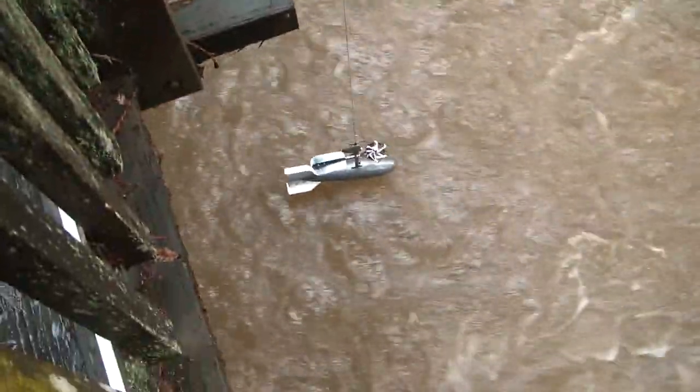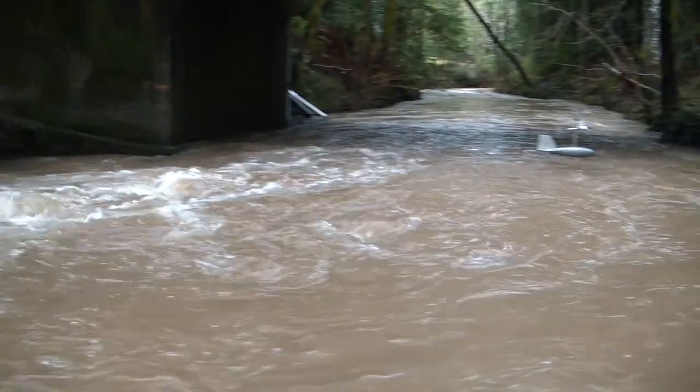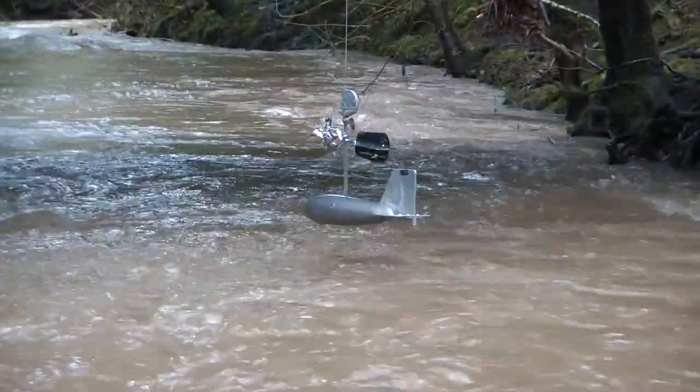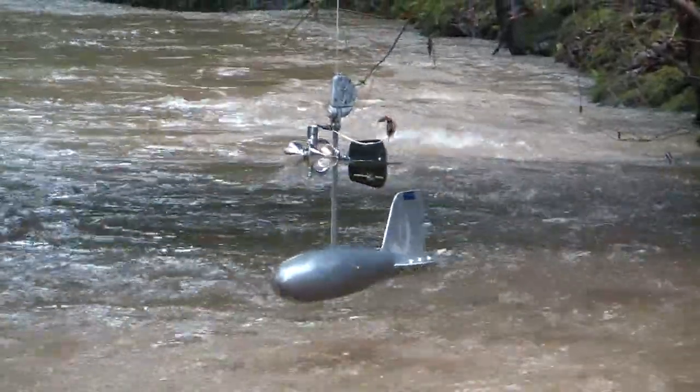We take a series of these measurements across the bridge so that we get a series of velocity readings, and combine them with the depth of the water in each of these readings, we can estimate the amount of water in volume per second moving by.